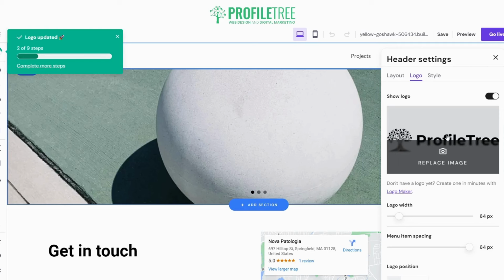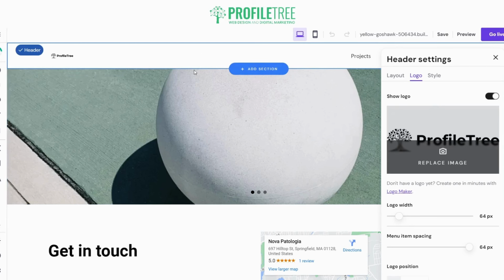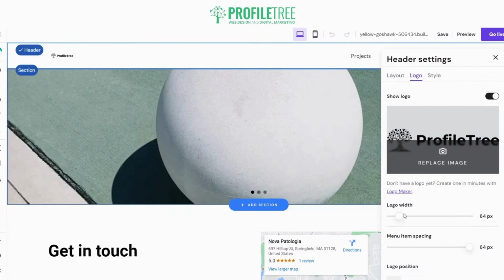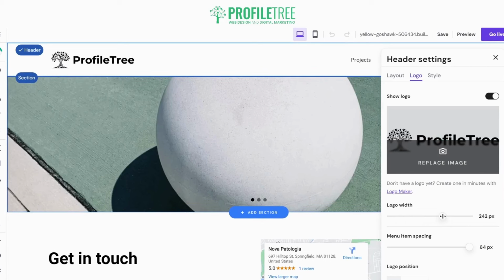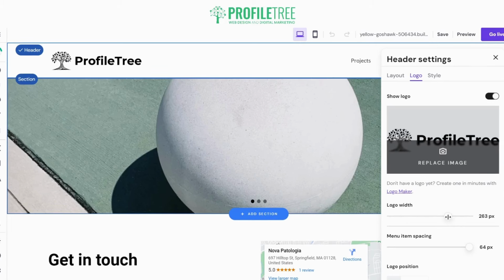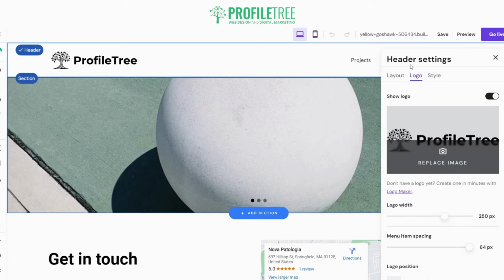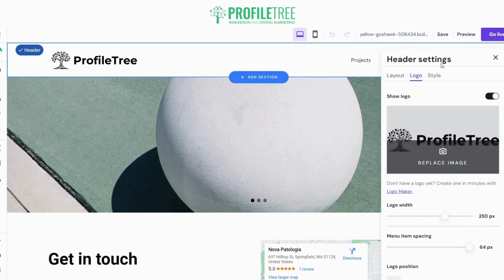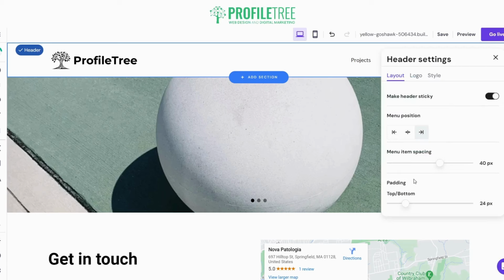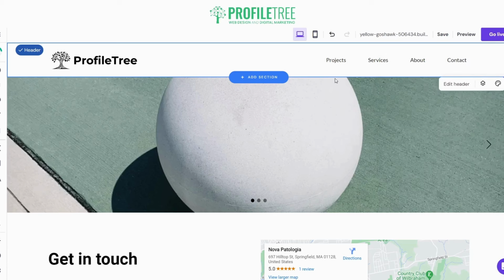Now it's got a clear background on it, so it shouldn't affect us in any way with the white background that we have currently. So you can see that the icon is slightly small for our liking. However, we can go ahead and increase that width if we need to. We can go ahead and just lower that down a little bit. I would say 250 would be ideal. Now, in terms of this as well, we do have our spacing for the header. We can go ahead and increase that menu item spacing if we want to, just to make it look a little nicer. So I would say that's spread out a little bit better.